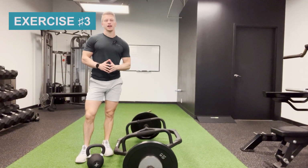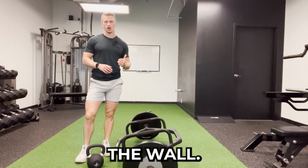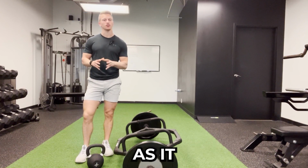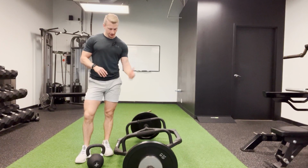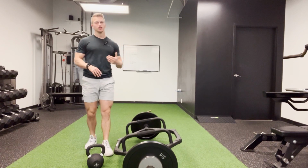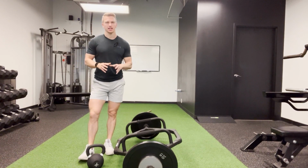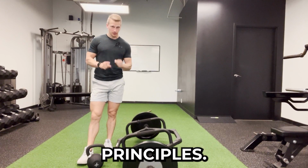Our third exercise would be any sort of progression compared to what we just did on the wall. So any sort of progression as it relates to a hinge. As you can see here, I have a trap bar deadlift, I have a kettlebell for a kettlebell deadlift, and I'm also going to talk about a good morning. The key thing here is not the exercises themselves. The key thing is the principles.